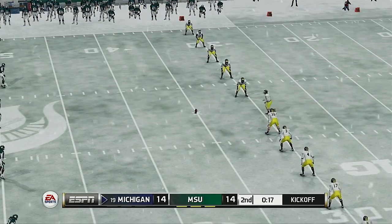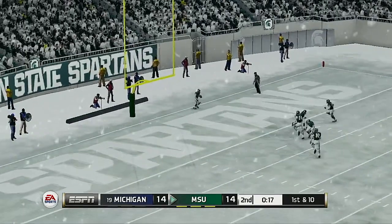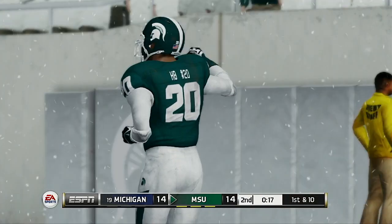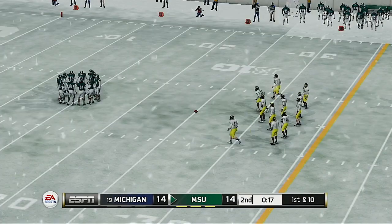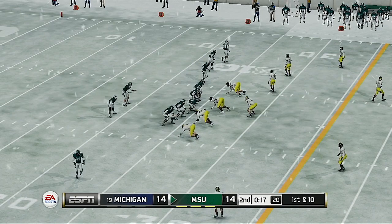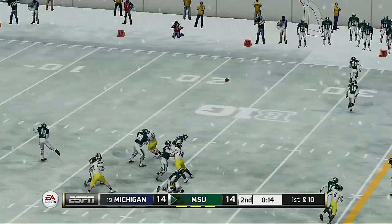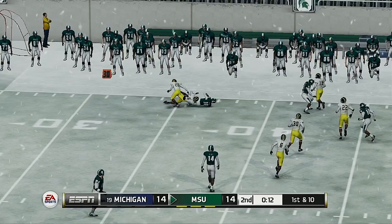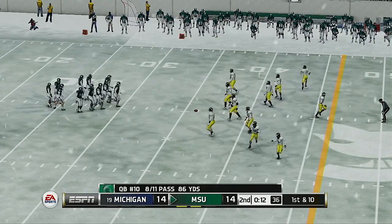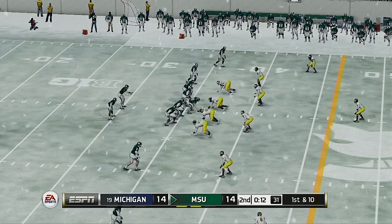Michigan is ready to kick it away. Nice kick, plenty of distance. This is the point in the game where you don't want to make any mistakes that give the other guys a reason to feel more confident going into halftime. And he's taken down around the 36-yard line. The Spartans will use their first time out of the half. From their own 36-yard line, first down.